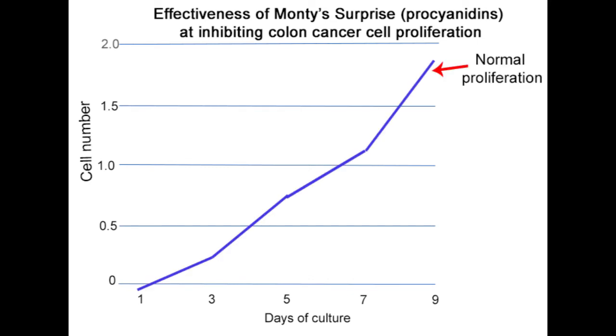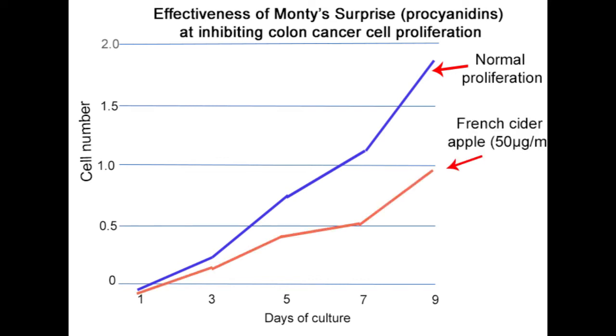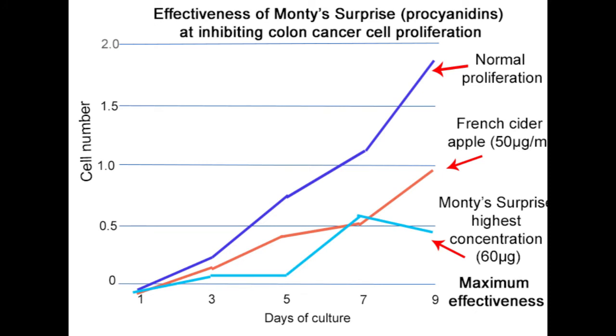In earlier research, the best performing apple in their trials was a French cider apple called Antoinette. However, tests using extracts of Monty Surprise apple showed the greatest reduction in proliferation. This was particularly the case when higher rates of the Monty Surprise apple extracts were used.